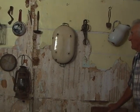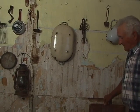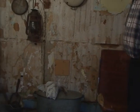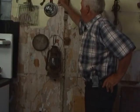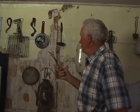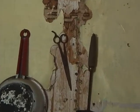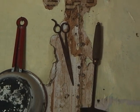And old screens there, old... that was my old sister. Mum used to cut hair with. I found it years later. She cut a lot of hair with this. Did she cut the kids' hair with those? Oh yeah, she cut a lot of her hair with that. Another old egg beater.